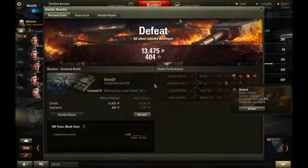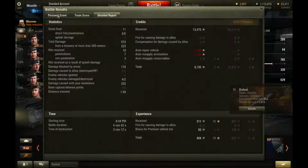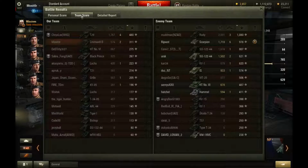Okay, let's have a look at the post-game stats. So in defeat, we end up with 13 grand earned and 9 grand in the pocket. That T-29 really did put up a substantial fight there, and our damage is really on the lower side of the scale there.